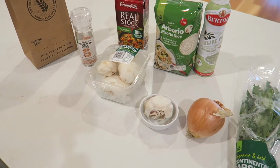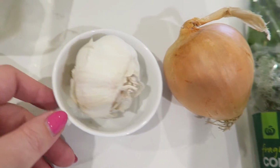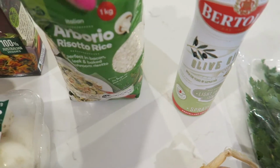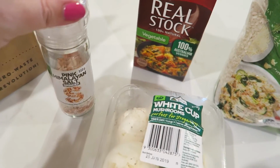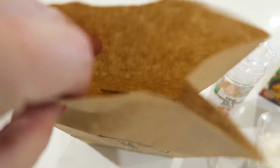These are all the ingredients that I used. So I used 1 brown onion, 3 cloves of garlic, about 150 grams of mushrooms, some olive oil, 100 grams of risotto rice, some vegetable stock, salt, some fresh parsley, and in this bag I have some nutritional yeast flakes.